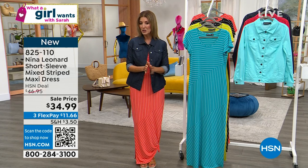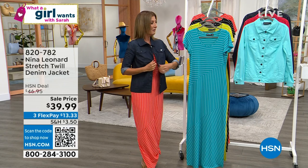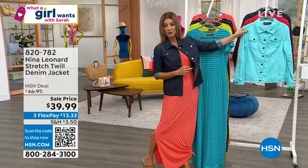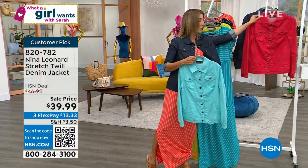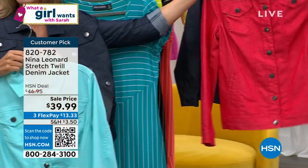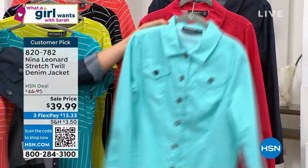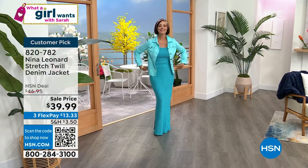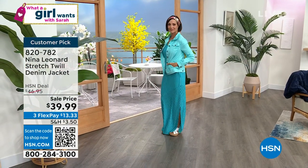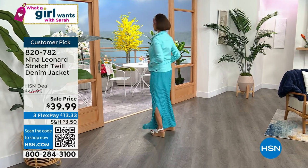I've got two different toppers for you. I have a denim jacket, but there's also a bolero. You can pick your favorite. I'll give you the item numbers for the jacket. You can do it in the denim color that I'm wearing. It also comes in a great turquoise or a red. It's a lightweight denim. It's a twill, so it's got a great stretch to it, but kind of that classic style. $39.99 is your price. So that's on sale, and that's on flex payments of $13.33. And then there's also a bolero, and the bolero is available.